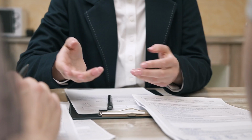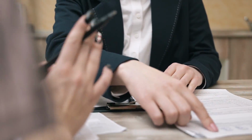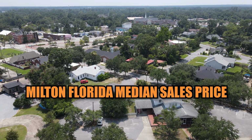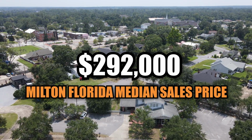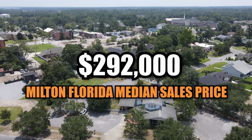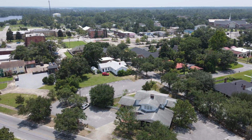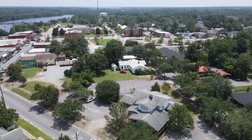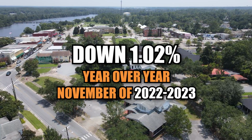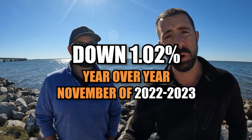The fourth thing that we're going to cover, and we typically do cover on all of our videos, is the median sales price of homes in Milton. What we're looking at is a median sales price of $292,000. Another note on that: usually we do your overall single family and then attached products. There really aren't too many attached products here, so that number is also the same for your single family. Here's another number I wanted to note though. That number is down 1.02% year over year, comparing November of 2023 to November of 2022.